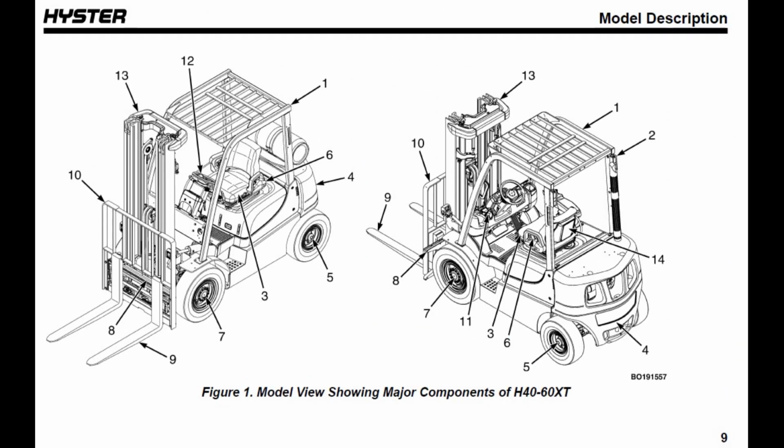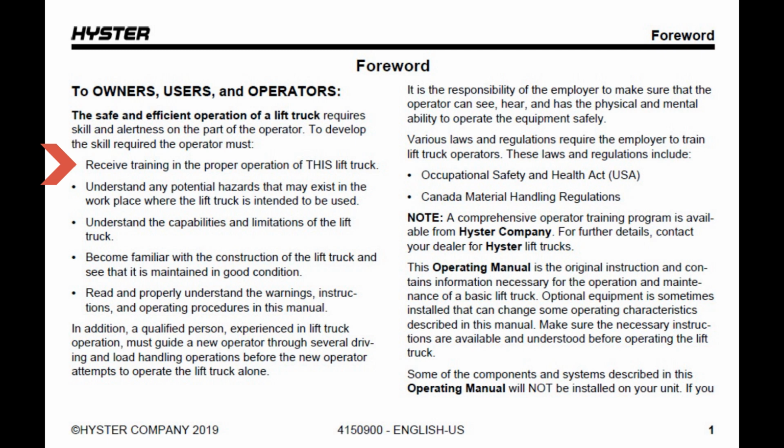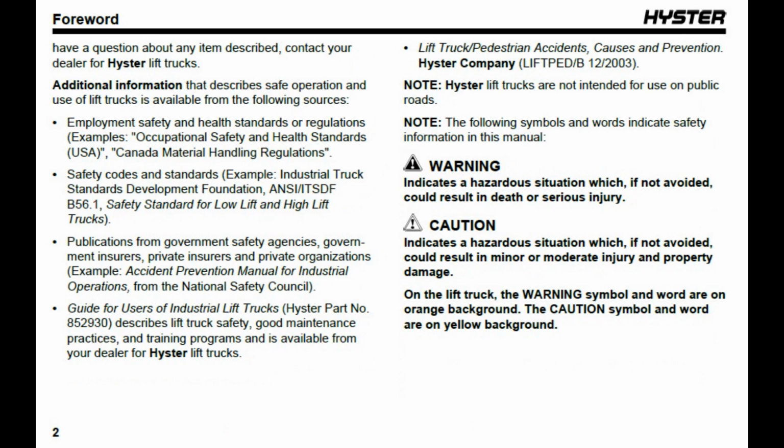One of the first things I do in the safety manual is flip open to the parts breakdown, or what they call the model description. I identify all the parts of this forklift, so that as it's discussing things going forward, I know what it's talking about. The operator must receive training in how to use this forklift, understand potential hazards that exist in the place it's going to be operated, understand the capabilities and limitations, become familiar with the construction of the lift truck, see that it is maintained in good condition, and read and properly understand any warnings, instructions, as well as this manual itself. And here's a list of additional information you can pull from.